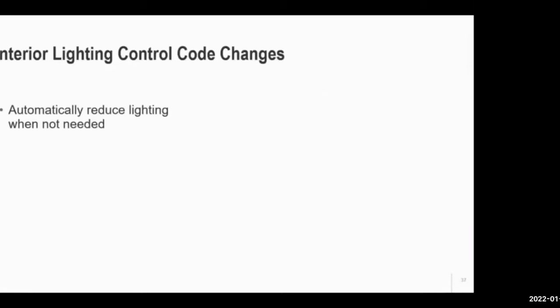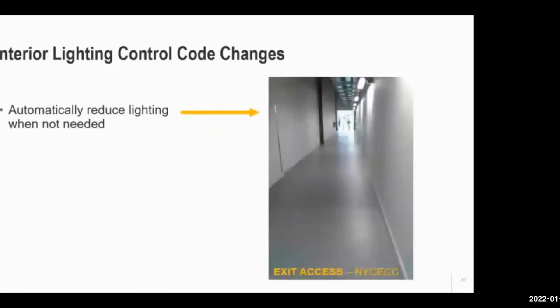And we're even seeing it happen like in this case of the brand new New York City code. We're actually seeing it happen on egress and exit access areas of buildings, where we might have long corridors or areas to allow emergency access of people, that instead of allowing those lights to burn all the time, that they would reduce by at least 50% in order to save that energy when no one is inside those spaces.